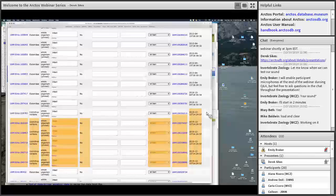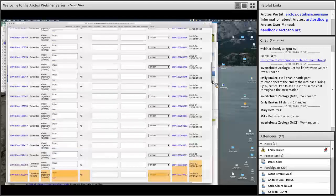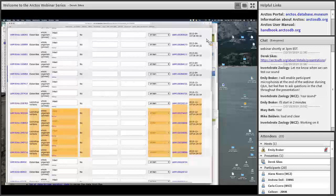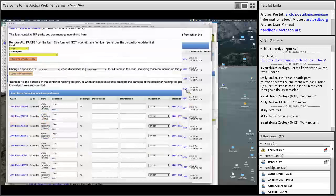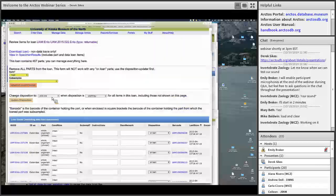So this is a great way when you're all done scanning everything in and you've updated all the IDs and you've put them all back, you just check these review loan items, and that's where I make sure that all the specimens are accounted for. And I'll change their disposition from being on loan to being in the collection. So that's how you do that here. You change disposition to in collection when disposition is anything.